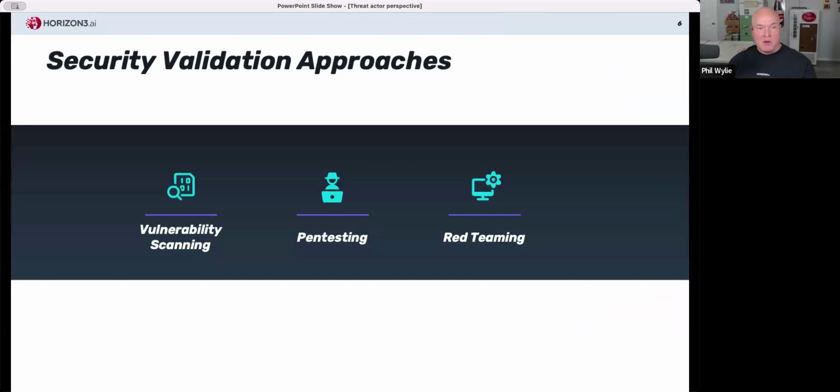The most common you're seeing out there is going to be vulnerability scanning. This is running Nexpose, Nessus, Qualys, recurring scans against your environments, looking for CVEs and configuration vulnerabilities, and then patching and remediating, following that vulnerability management cycle.